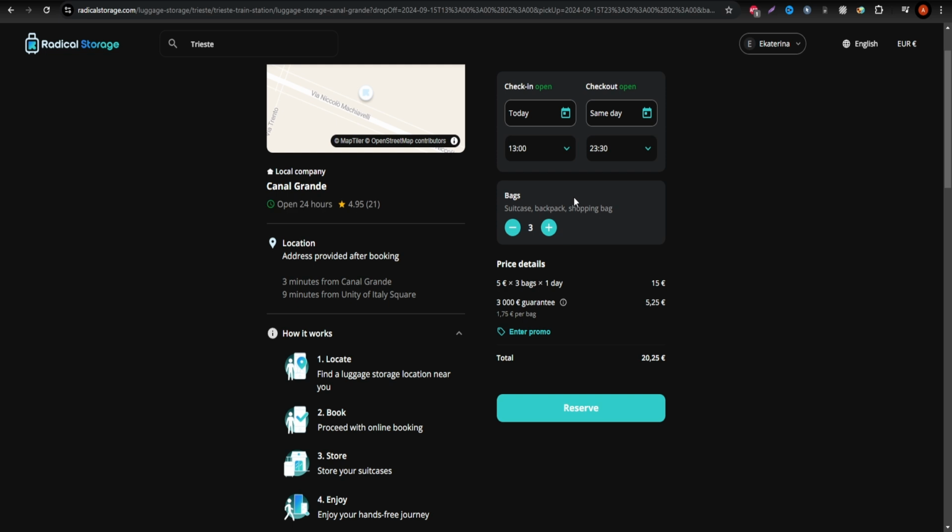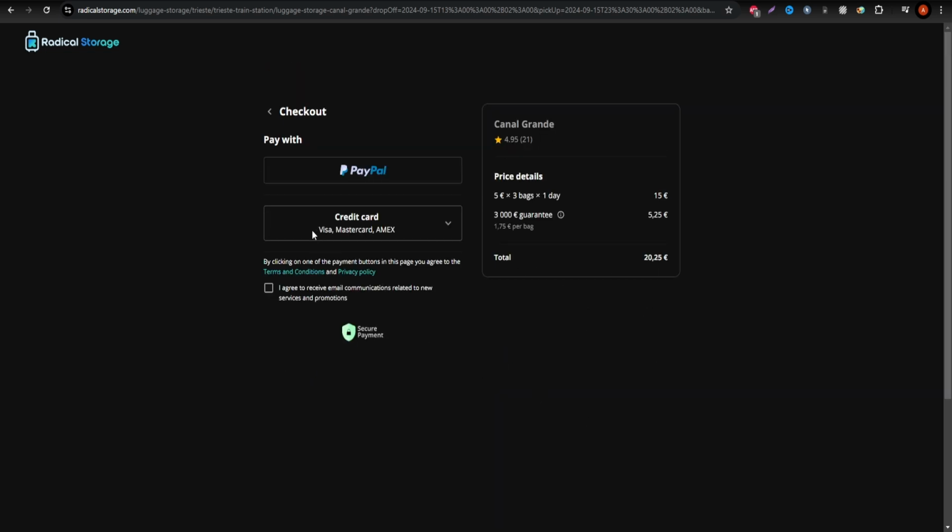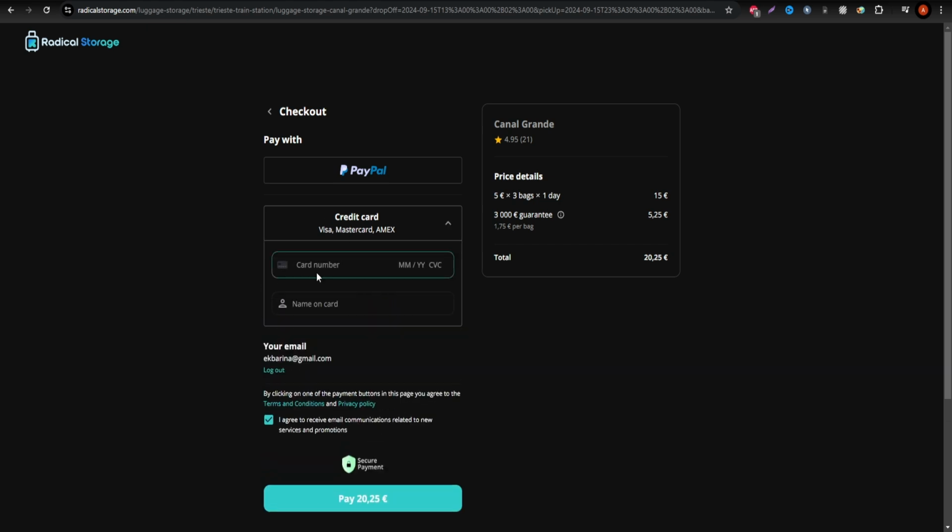point. When you arrive, show the reference to the staff, and they will store your bags securely, allowing you to explore Trieste without any luggage worries.